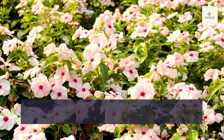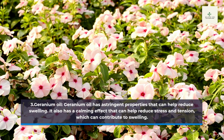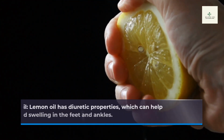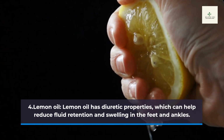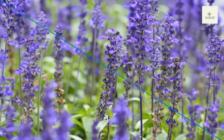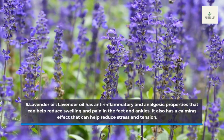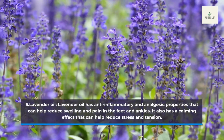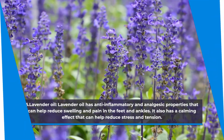3. Geranium oil. Geranium oil has astringent properties that can help reduce swelling. It also has a calming effect that can help reduce stress and tension, which can contribute to swelling. 4. Lemon oil. Lemon oil has diuretic properties, which can help reduce fluid retention and swelling in the feet and ankles. 5. Lavender oil. Lavender oil has anti-inflammatory and analgesic properties that can help reduce swelling and pain in the feet and ankles. It also has a calming effect that can help reduce stress and tension.